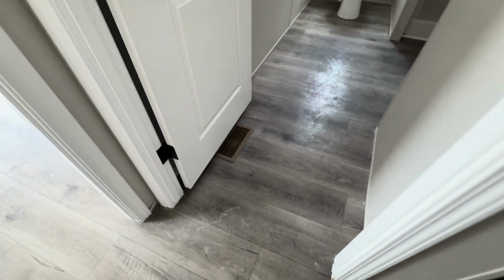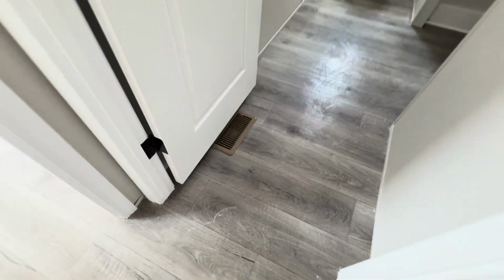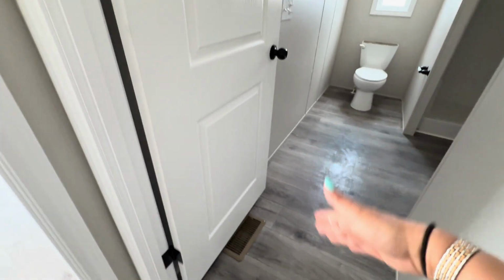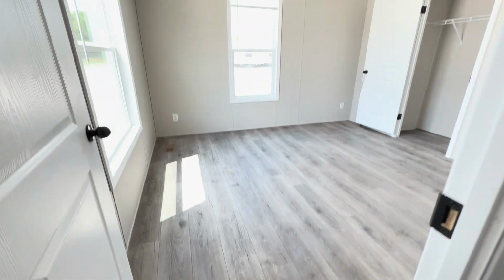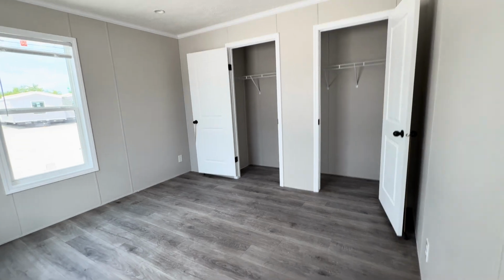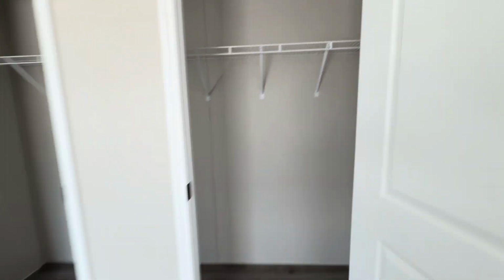All right, and last but not least, by the way, you're going to say, Christina, there's a register right in the middle of the floor. That's because we can't put it up here right up against the electrical panel, or up against the toilet either. If there's something in the way, you are going to have one register right in the middle. And here's the primary bedroom with a walk-through closet and the water heater hiding back here.